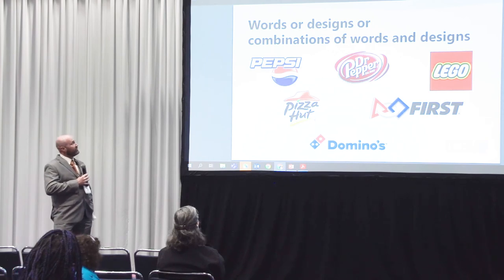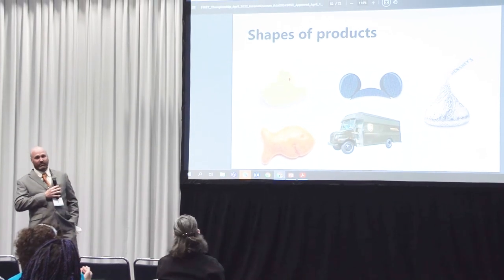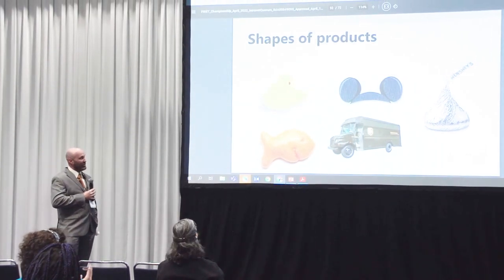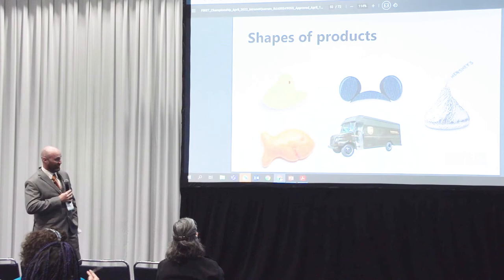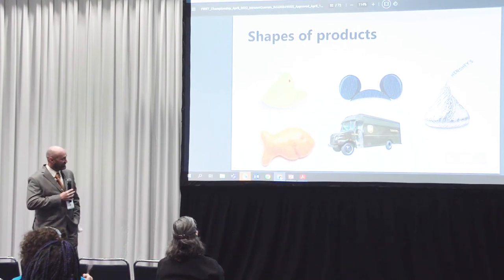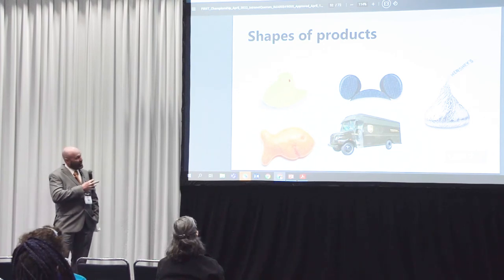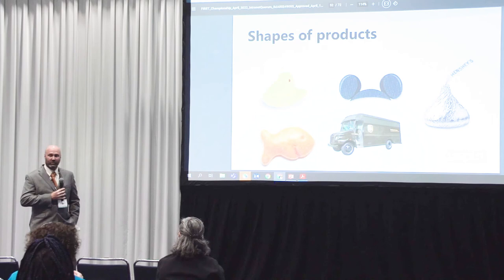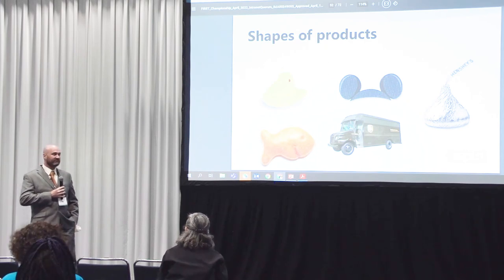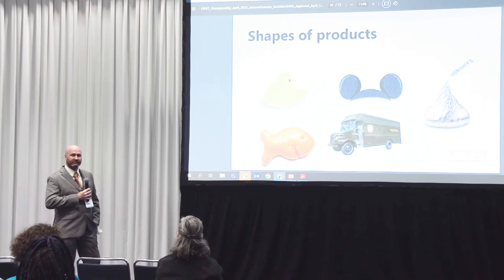Next slide for me, Jacob. Other things, shapes of products. The Peep shape is trademarked. The teardrop shape of the Hershey Kiss is trademarked. Obviously, the mouse ears are trademarked. The smiling goldfish from Pepperidge Farm is trademarked. And the color brown, UPS, that's trade dress. That specific design is trade dress that's protected by UPS.